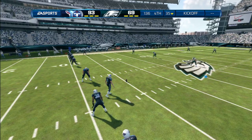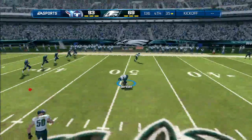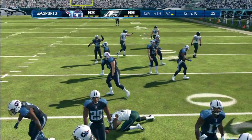They line up here for the onside kick. They want that football back. The onside kick is turned away, and the receiving team has it.